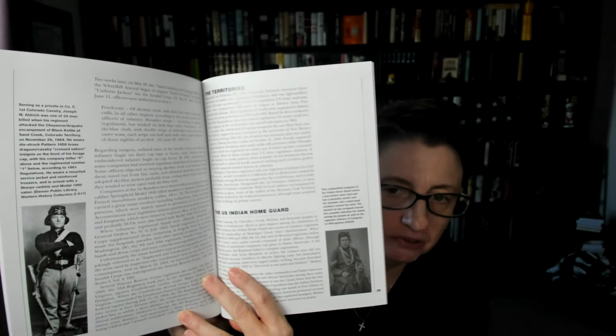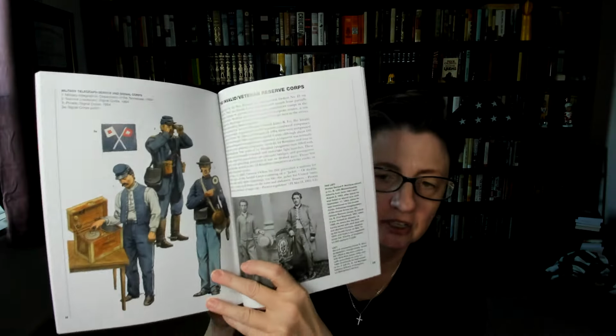This volume is the first of a three-part study that describes and depicts the uniforms, insignia, and personal equipment of the Union Army's regular infantry, artillery, cavalry, and engineers, plus specialists such as U.S. sharpshooters, veteran reserve corps, medical corps, and signal corps. And it also covers the troops fielded by the territories that fought for the Union. So just a lot of neat pictures. Let's see, we've got some illustrations here.